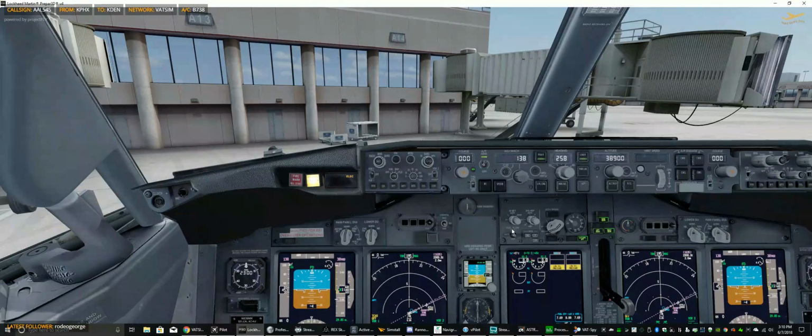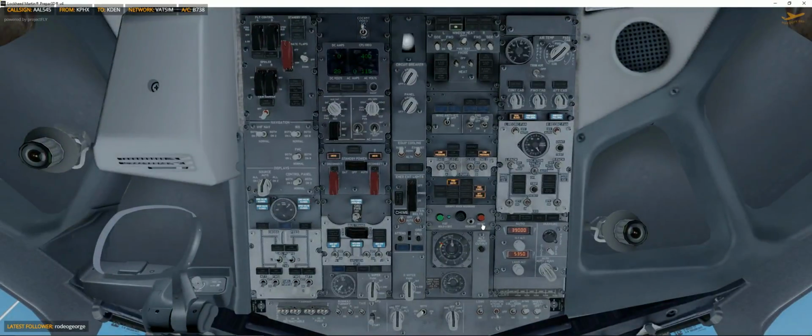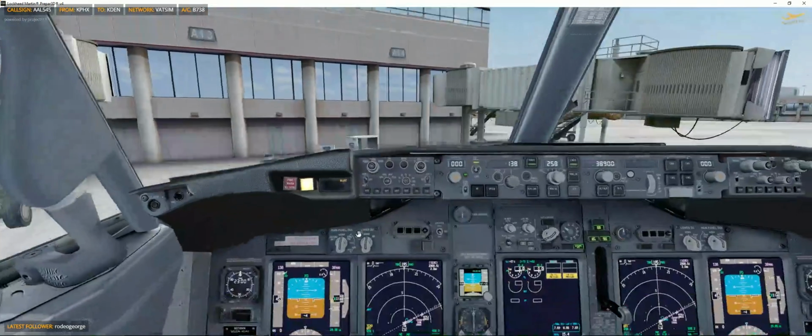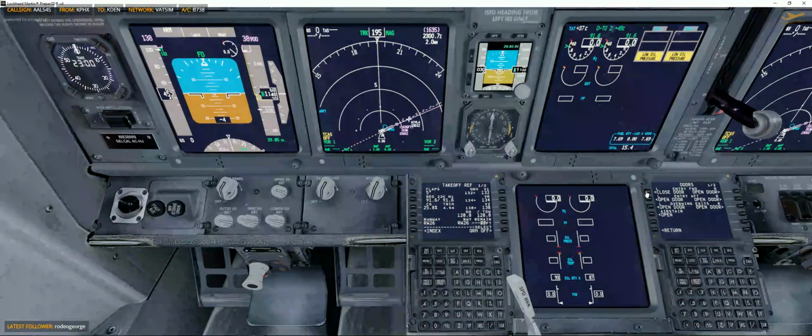And get an APU running. There we go. We can go on bus. And we can disconnect ground power. I'm actually going to close these doors. Parking brake can come on.